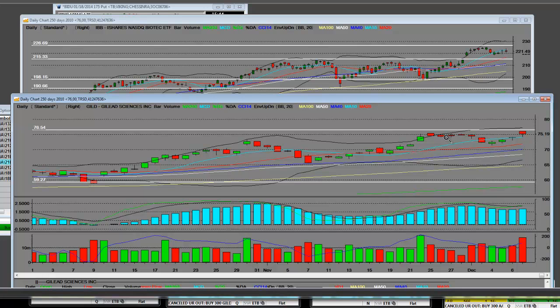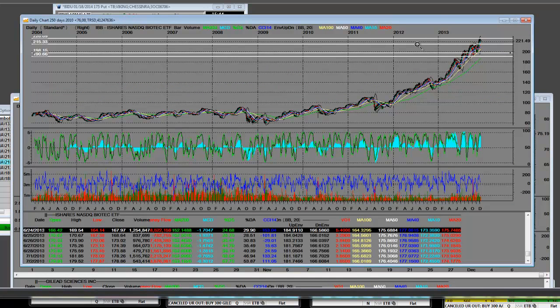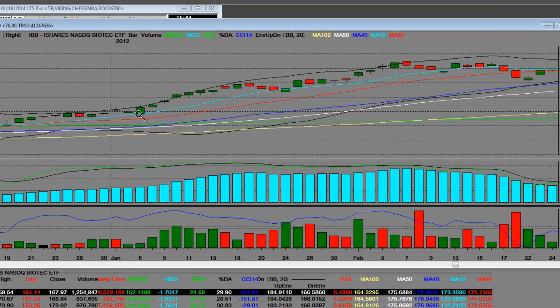They started in 2012. They carried on over into 2013. Let's take a look at the ETF going back to 2012. And there was a lot of years that biotech was left for dead. And we started this run right back over here in 2012. And we said back in 2011 it would outperform, and that 2012 would be a great year.